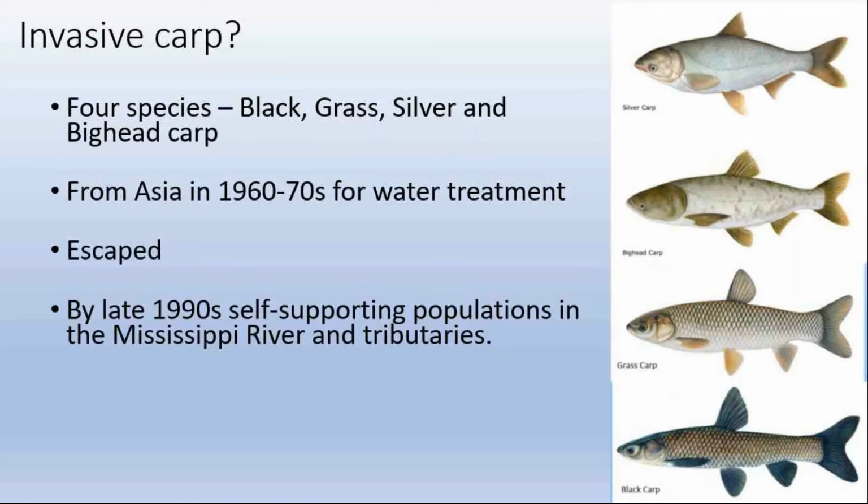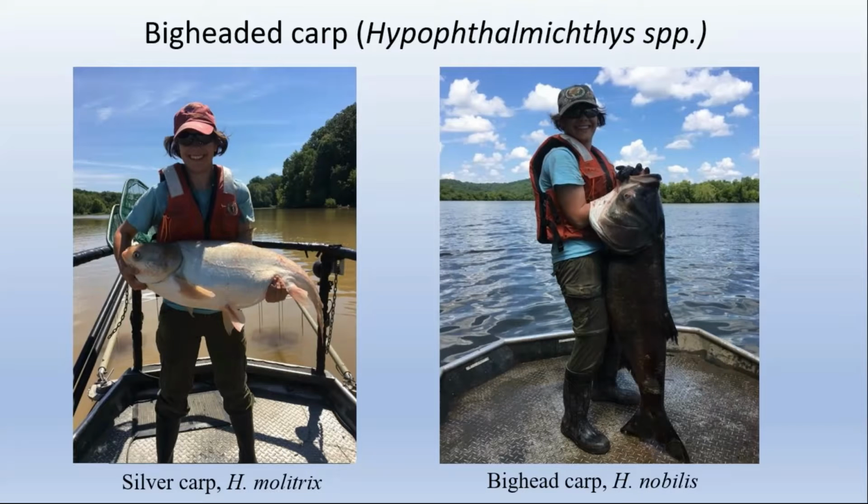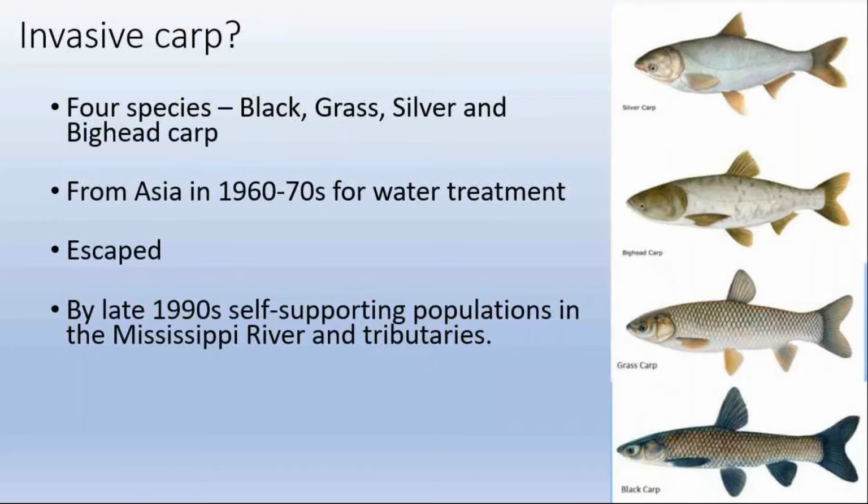Just to back up a little bit, when we talk about invasive carps, we're talking about 4 species: black carp, grass carp, silver carp, and bighead carp. They were brought to the U.S. for water treatment. And which slide are you using? You went one ahead, so I need to be on slide 2. Yeah, so they were brought here for pond management and water quality controls intentionally, and they escaped, and then they've provided self-supporting populations. So go ahead to the next slide.